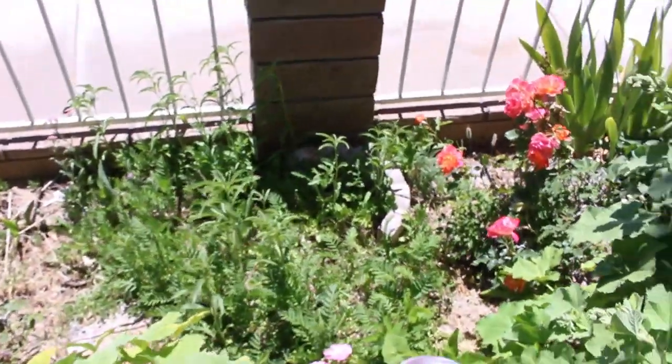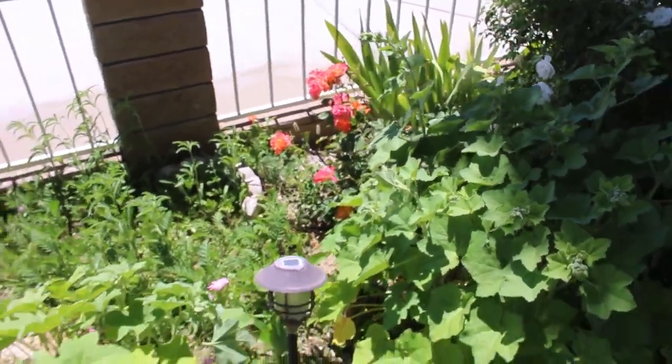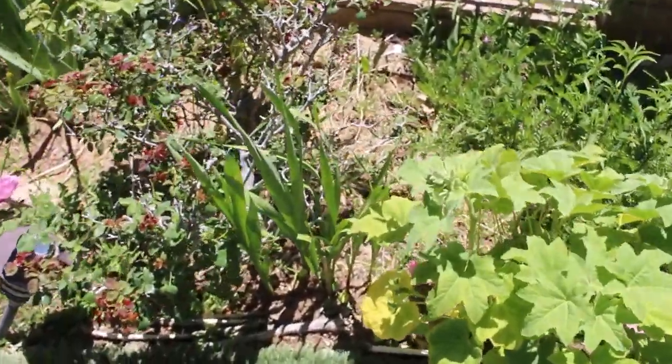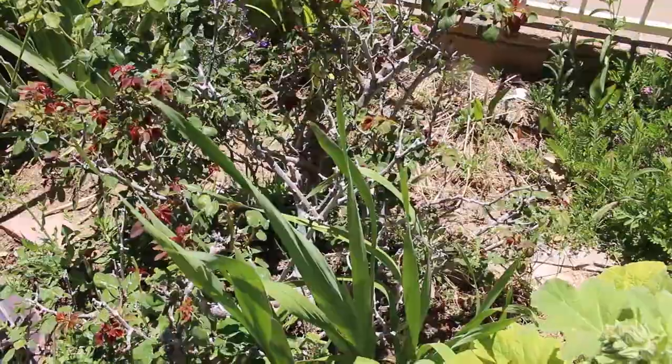This is where I'm showing you a Tropicana canna that is starting to come up. And look at that beautiful color of foliage. I love it. I also have Maximilian sunflowers. I'll leave a link as to how to pinch those, because those need to be pinched in order for you to have a long, big harvest.